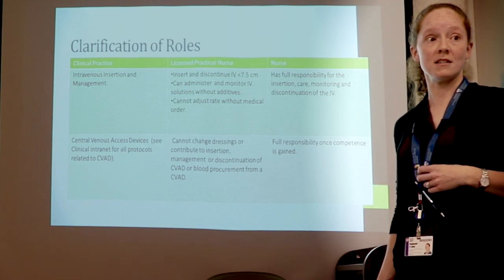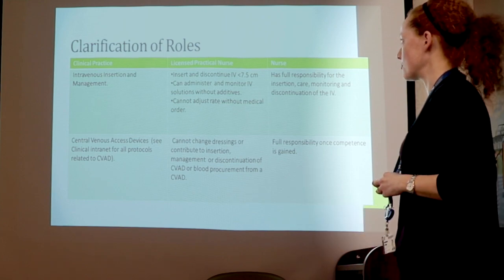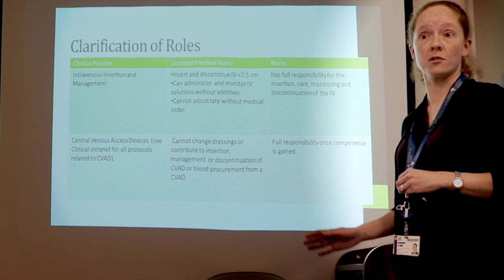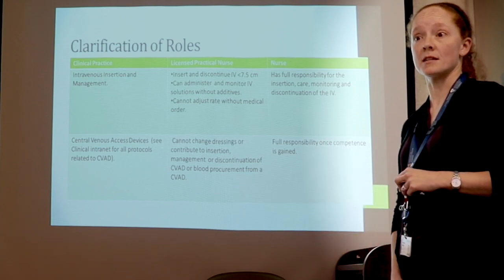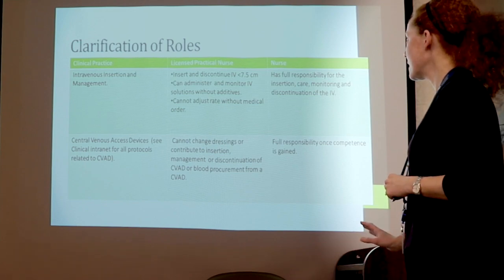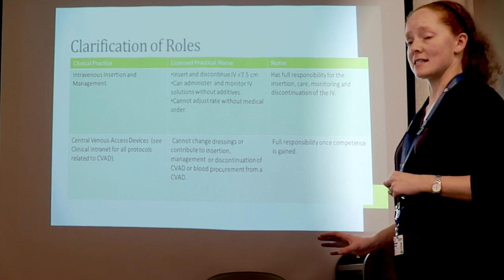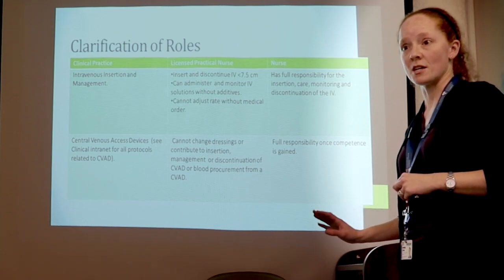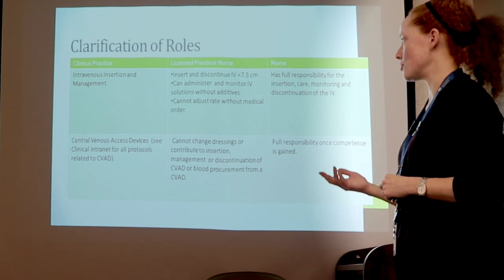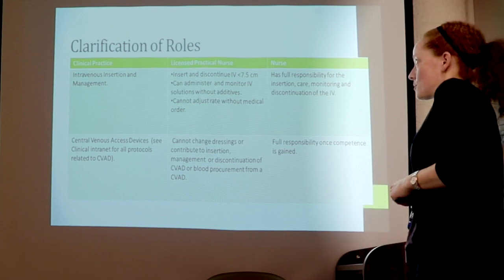LPNs can insert IVs, and they can give NS, D5, D5, Ringer's. They can't adjust the rate without a medical order. So even if it's for the NS, they can't decide they want to put the continuous IV at 30 cc's an hour. They need an order for that. The nurse has a responsibility to do that. Central venous access devices, LPNs don't touch. They don't change dressings, they don't remove central lines, and they don't do blood procurement from central lines. And the nurse has the responsibility to do that.